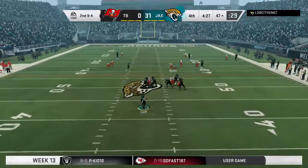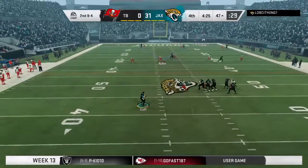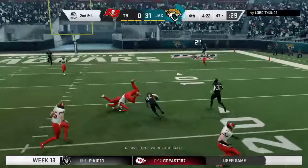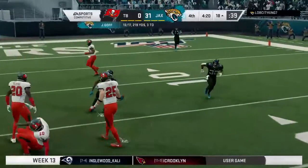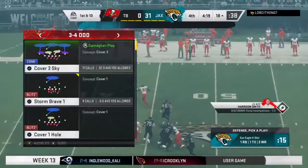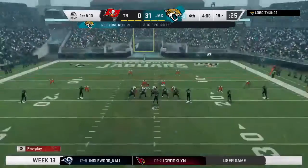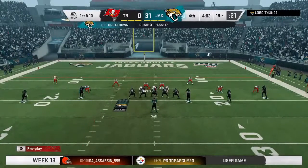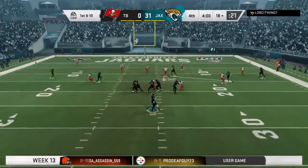Now Goff. On the catch, it's Crowder. That one covers 29 yards, first down. Goff now, a perfect 8 for 8 to start the second half. Not bad, 1st and 10.